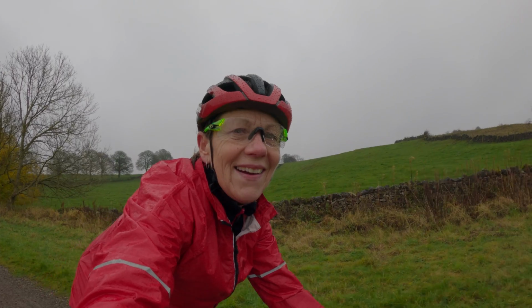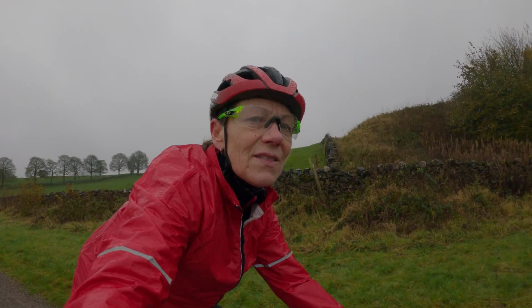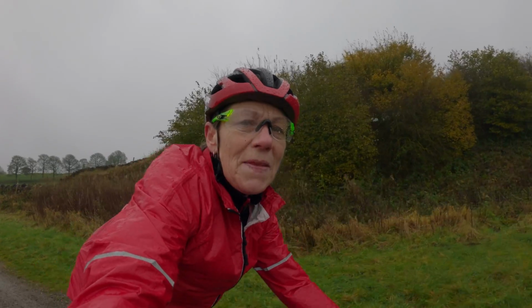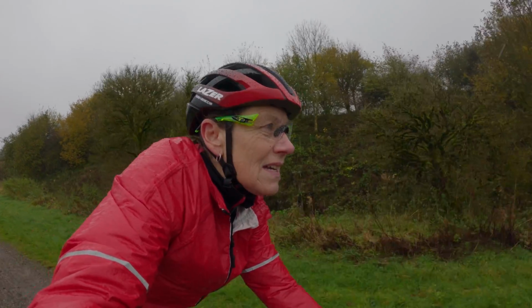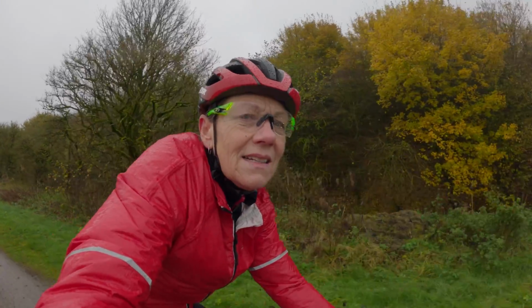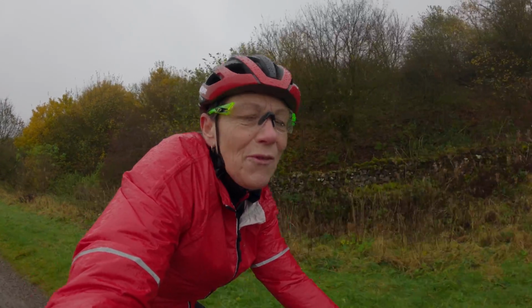Don't know if you can tell now, it's absolutely boring. But you know, on a day like this, there is a case for making your longer ride shorter, but just upping the pace. From a physiological point of view, that intensity is extremely valuable. So you might get more gains from doing this at a quicker pace than you would on a long plod when you're freezing to death and your head's fallen off.